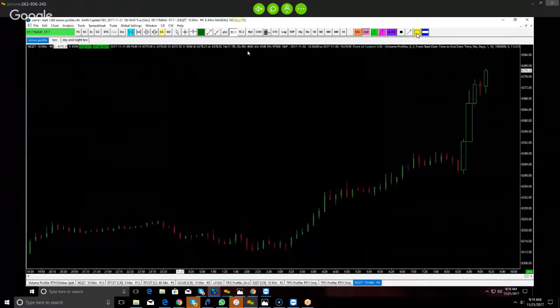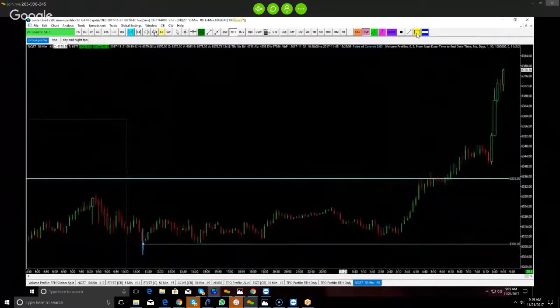Let's see. Not even, right? So see that was the backside test into the closing hour, right? So it came up, right? We got the bar. It came back to check on the highest point of control, the volume point of control from that bar, and then they never got back to it in the overnight session. And that's how that worked.